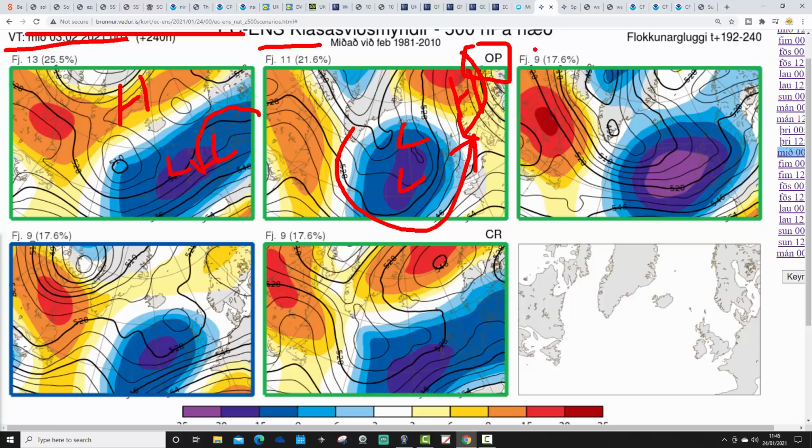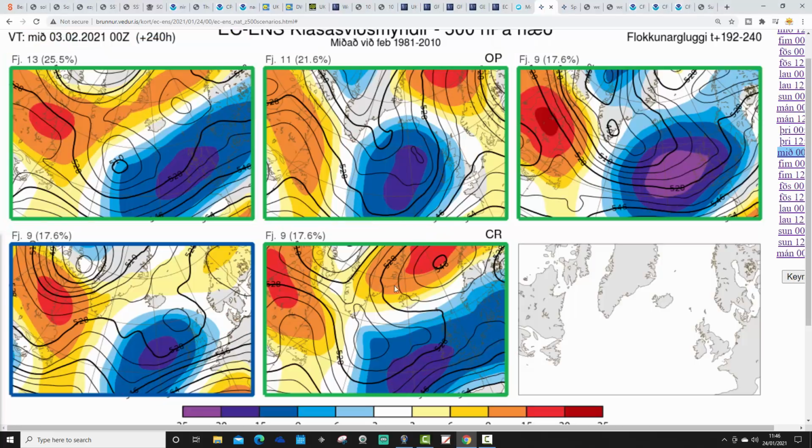That includes the operational run. 9 with low pressure again over the country, bringing winds from a westerly direction. Another 9 with low pressure to our west, again winds in from the west, and another 9 just here again, low pressure over the country, winds in from the west. Most of the options look rather Atlantic driven in 10 days time.